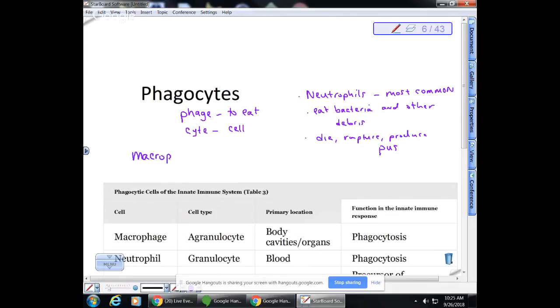And so these are much larger than the neutrophils, hence the macro. So they're large phagocytic cells. And they actually have a different strategy. Rather than engulfing, they actually lasso. So they have these cytoplasmic extensions that they extend out, and then they wrap it around the bacteria, and then they bring it in. So I'll just put they lasso.